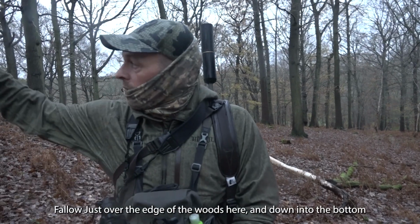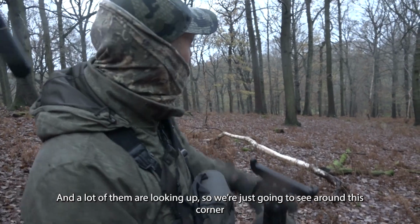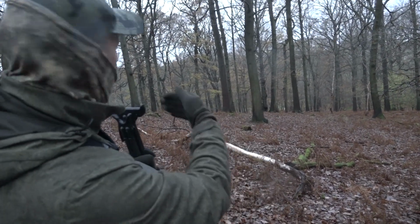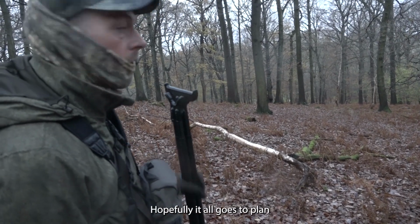Fallow just over the ridge here, down in the bottom, and a lot of them are looking up. We're just going to sneak down this corner and just try and get bottom side of the wind. Yeah. And on a different angle to them that they're sort of looking at. Yeah. Hopefully it works to plan.